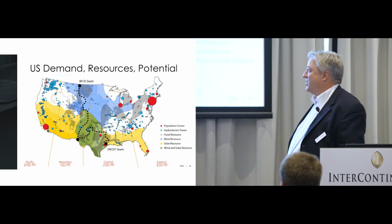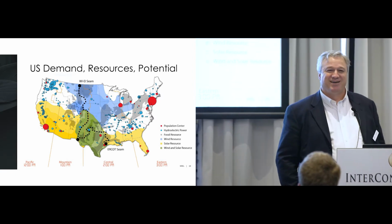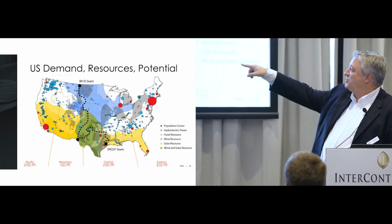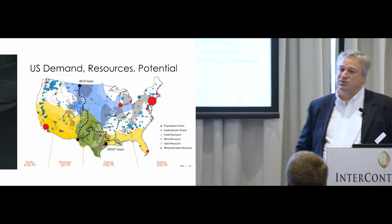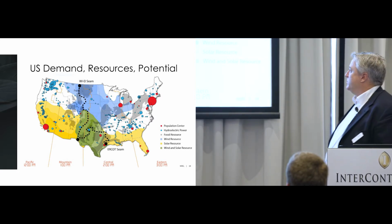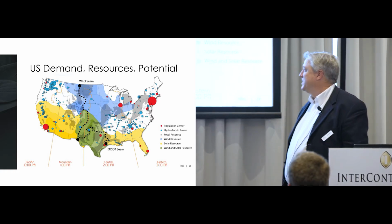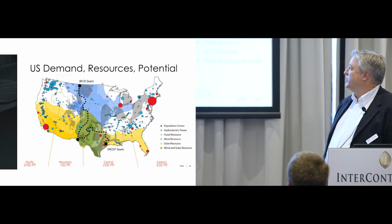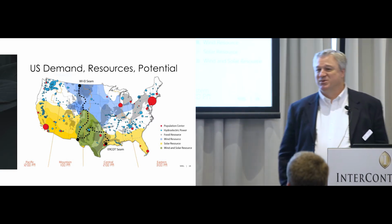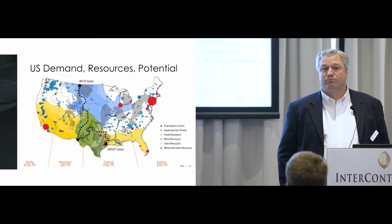All right, so now I've got a complicated map to show you that has a lot of different information on it, so let's unpack this. First of all, the large or smallish red dots represent major areas of population, i.e. load. The blue dots represent large hydropower projects. The gray areas represent fossil resources, and by fossil resource, we mostly mean coal and natural gas production.